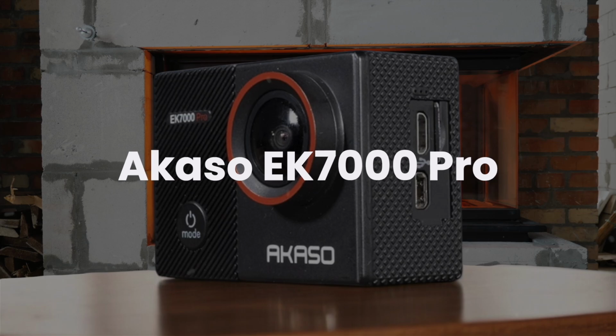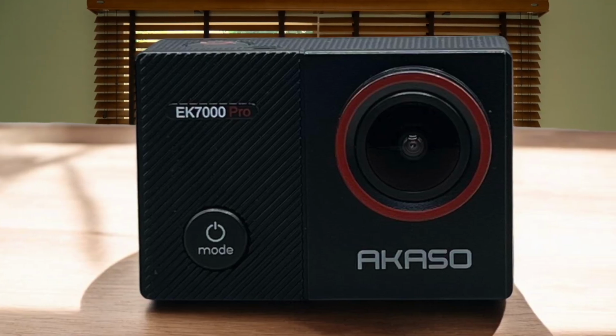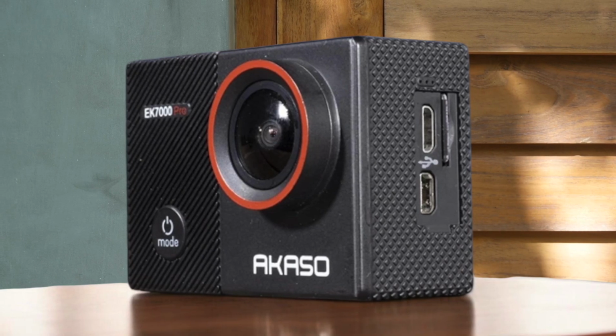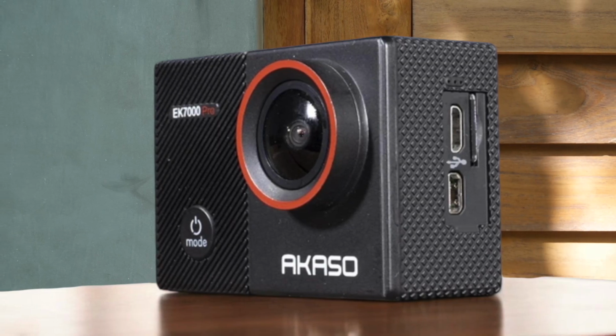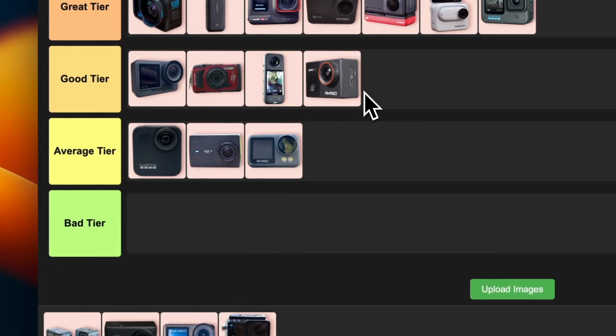Akaso EK7000 Pro comes with impressive 4K 30fps video capabilities and 20-megapixel photos. Plus, the electronic image stabilization actually does a solid job. The waterproof case lets you dive up to 131 feet, which is pretty sweet for underwater adventures. While the battery life could be better and you'll need to buy a microSD card separately, the price point makes it an attractive option for beginners. This one's going in good tier for me. It's a great value proposition for what you get.